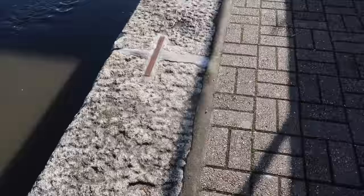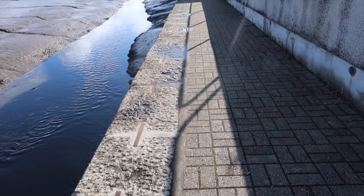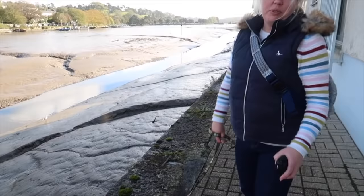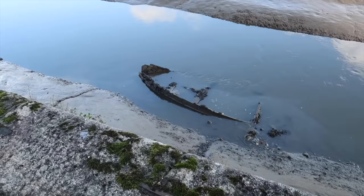Some evidence of the history that has been lost from sight here. Look at that, the great big granite slabs that would have been the top of the quay. I'm excited now, evidence of wharfside. That'd be for tying up the boats, would it? I'd probably find it was put in 20 years ago, probably. So it's rusted out.